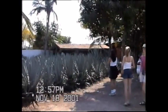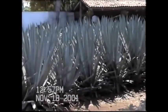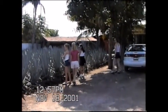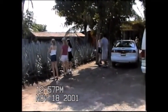This is the agave plant, where we're touring the tequila factory. The drivers told us that only in the tequila area of Mexico can they call it tequila, otherwise they have to call it something else, sort of like champagne. They have a proprietary interest in the name.